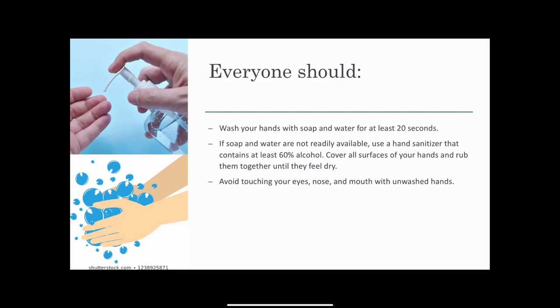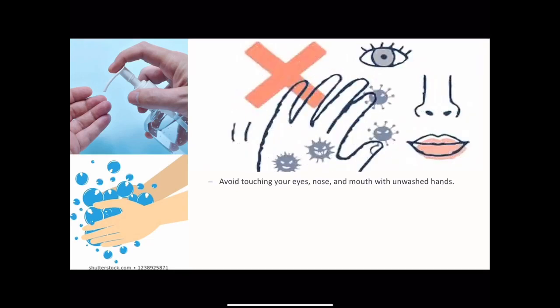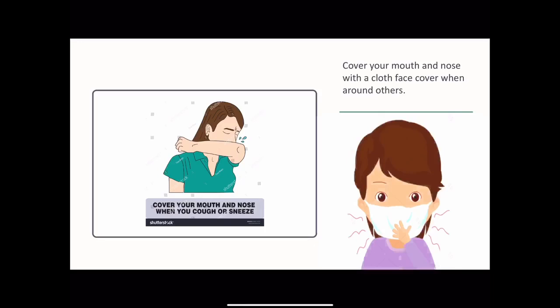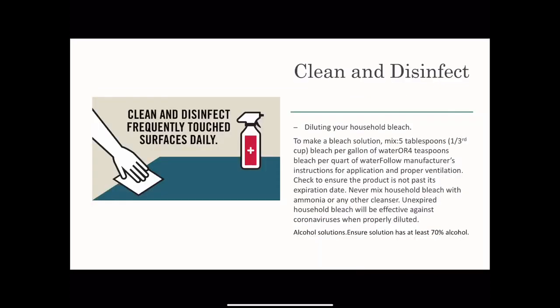If soap and water are not readily available, use a hand sanitizer that contains at least 60% alcohol. Cover all surfaces of your hands and rub them together until they feel dry. Avoid touching your eyes, nose, and mouth with unwashed hands. The other precaution is to cover your mouth and nose with a cloth face cover when around others. Cover your mouth and nose when you cough or sneeze.